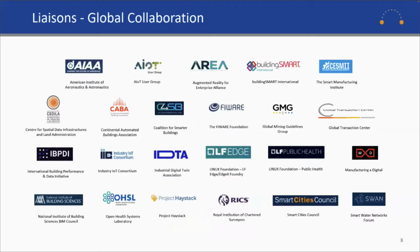But again, we don't stop there. We now have associations with over 20 liaison consortiums, associations, other groups, organizations, where we can now build out and extend further the ecosystem of digital twin and enabling technologies.